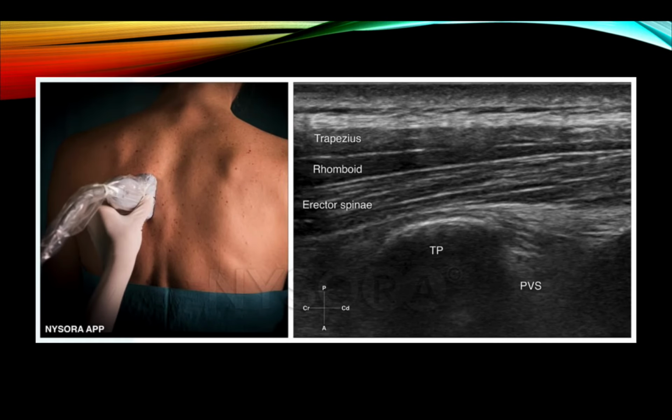Okay, this shows the patient in the sitting position where we can see three muscle layers: trapezius, rhomboid, and erector spinae muscle. This is a transverse process. So our aim is to give the local anesthetic between the transverse process and the erector spinae.